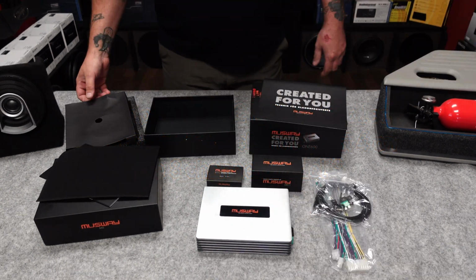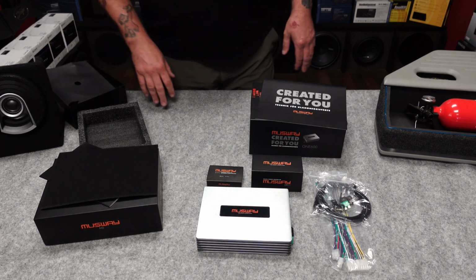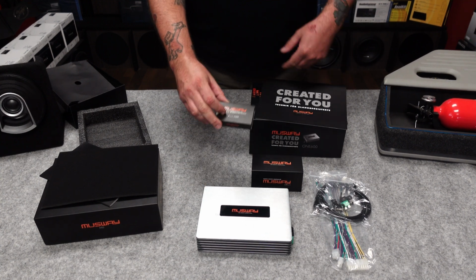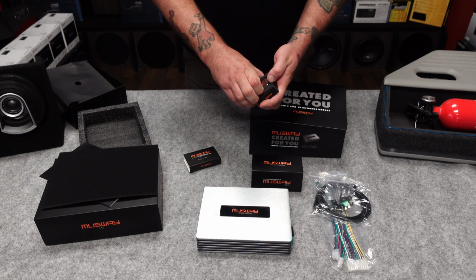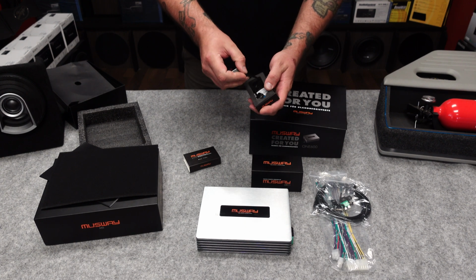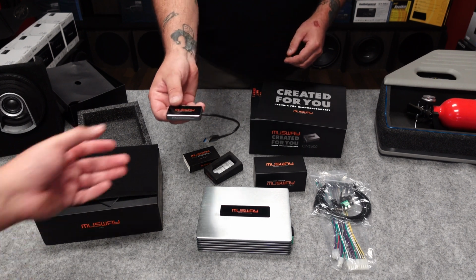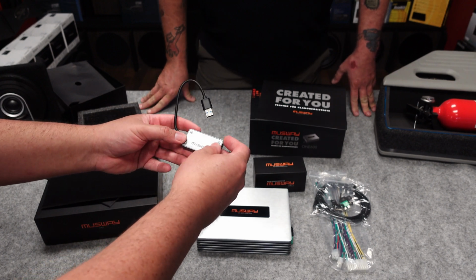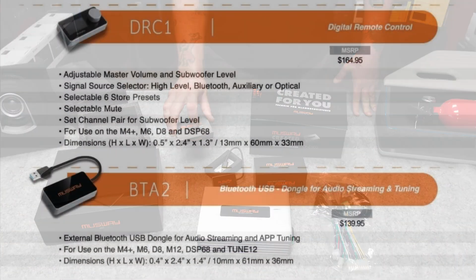So say you don't have the cable to tune, how else can you tune this? Is there any other way? So if you don't have the cable, you can use what's called the BTA2, and it's a USB dongle that gives you not only tunability, but it also gives you streaming as well. Just pulling it out, it's solid aluminum as well. Yeah, that does look nice. The cool thing about having an add-on like this is they can always update this and change it. And it is compatible with Apple and Android.